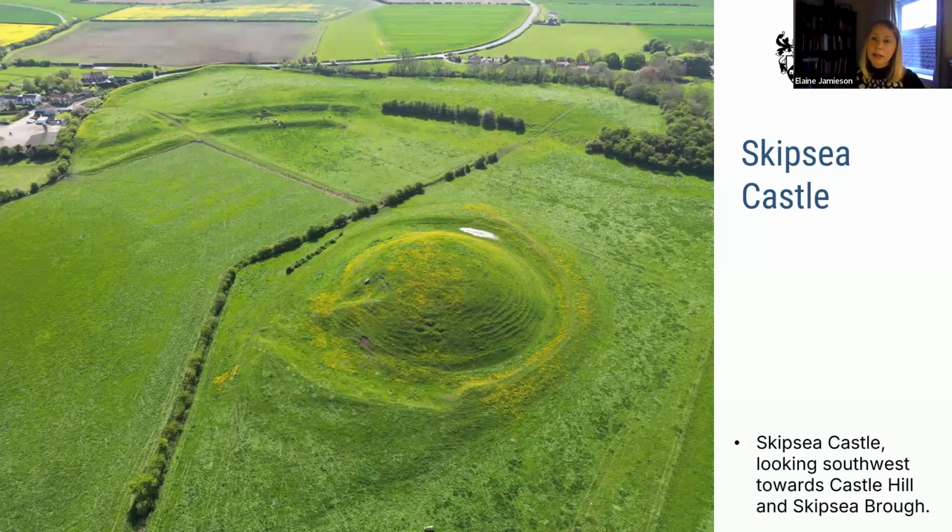The castle itself is very poorly documented. There's a reference to a castle chapel in 1102, and there's a suggestion that a borough settlement formed outside the southern gate of the castle in about the 1160s. It was supposed to be there, though possibly constructed much earlier than that. And you can just see the remnants of that urban centre that they were trying to develop outside the castle at the top left-hand side of the slide. And that's what's now the hamlet of Skipsea Brough.